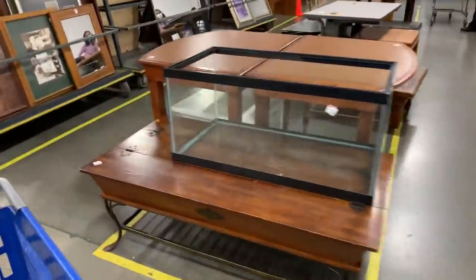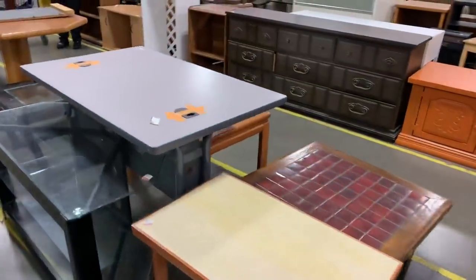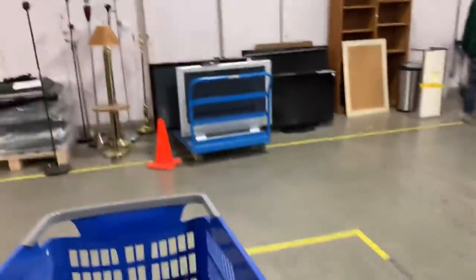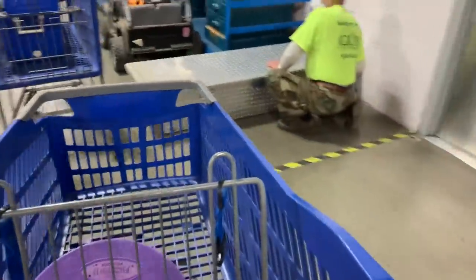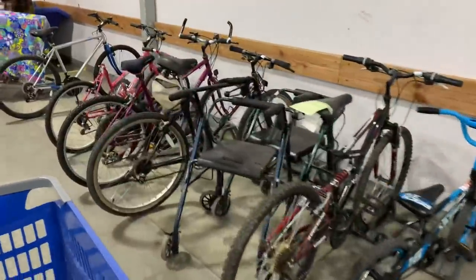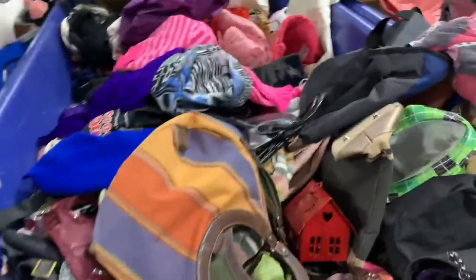Shall we go this way? Some nice furniture. Some tables. Have this nice selection of TVs and lamps. And chairs. They always have the best chairs. And bikes. They have bikes. What? Purses. It's a purse day, I guess.